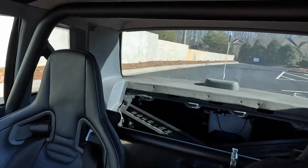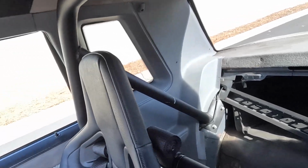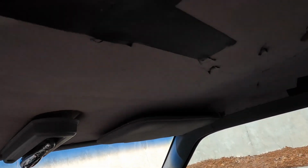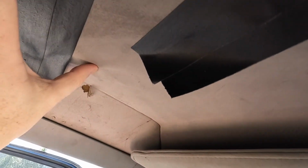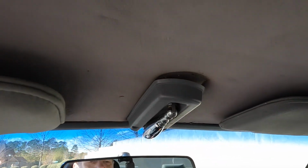Also, suspension wise, got this full roll cage. I don't know if you guys can see, but got the roll cage here. Obviously took out the back seat to make it lighter. And then up top, this headliner was actually the original headliner, and Matt left it that way because, again, he thought it was a CHP car. He wanted to retain some of the originality of the vehicle. Again, it's not. I'll have another video on that soon.